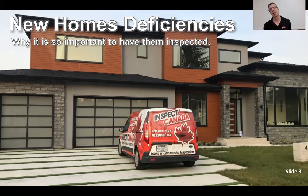Each city inspector specializes in one area. There'll be one for electrical, one for plumbing, one for framing, insulation, foundation. But for us, we look at all the systems together and the relationship that these different systems have and perform together. There are only two persons really that will attempt to tell you that you shouldn't get a home inspection on a brand new home.